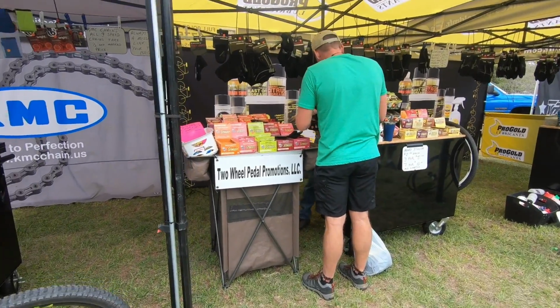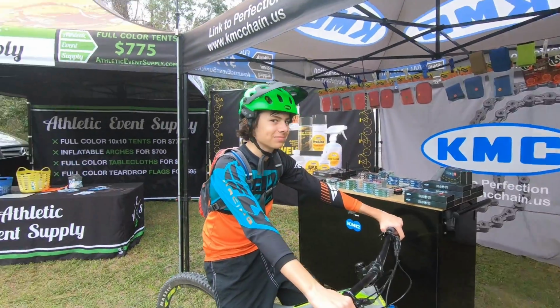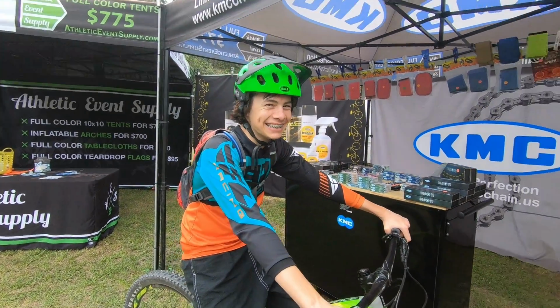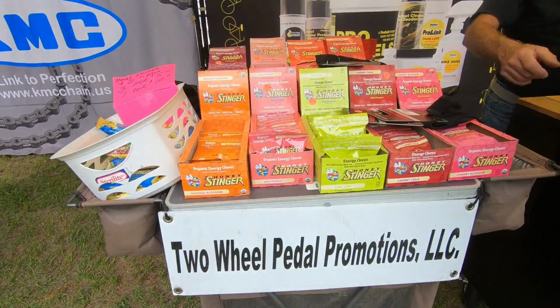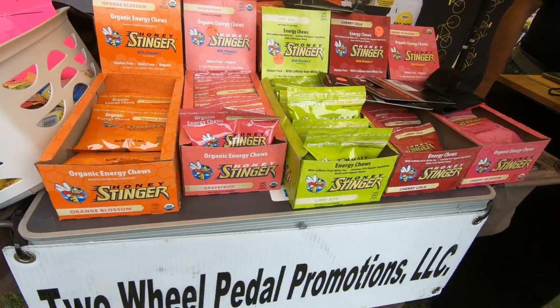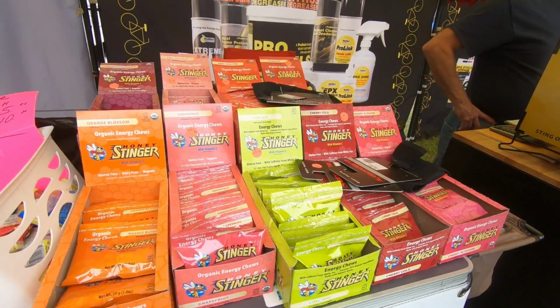Honey Stinger. My son just tried Honey Stinger gummies for the first time today. He's hooked already. He got real excited when he saw all the honey products. So it was the gummies. He said they were delicious.